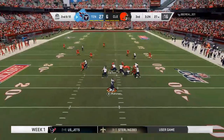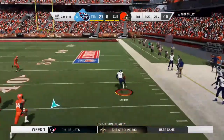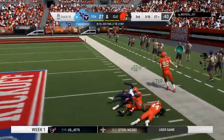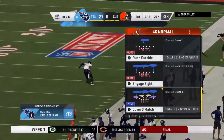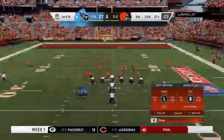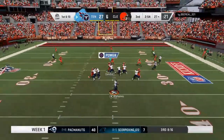Looking to throw on second down. Mahomes escaping the pressure right. The Sanders has got it complete. And they finally do get him, but not before he reaches the 27. A big play that time for the Titans. 46 yards. So now then, the big play has them all the way inside the 30 now, 1st and 10.